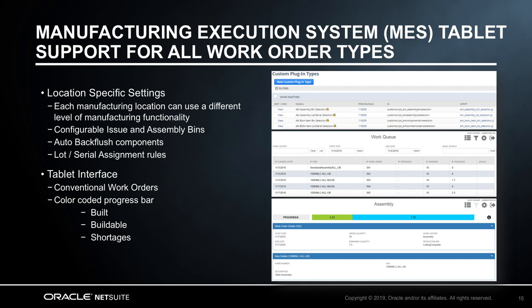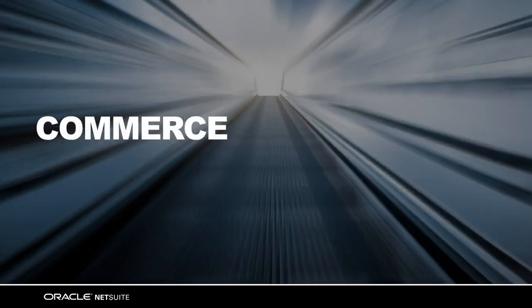The new MES tablet app will significantly increase the ability to quickly and accurately collect production information regardless of the work order configuration they are using. Moving on to the highlights in the commerce area.